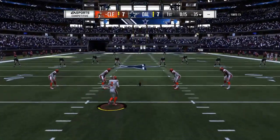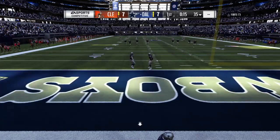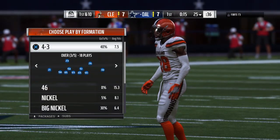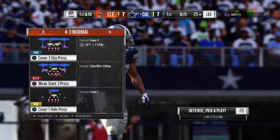So a tie ball game here as the kick's away. And that'll carry over the back line of the end zone for a touchback. And out now come the Cowboys. And for them, a touchdown their last go-around. Obviously, they'll be hoping to do that again.